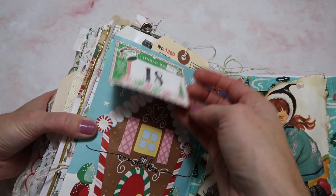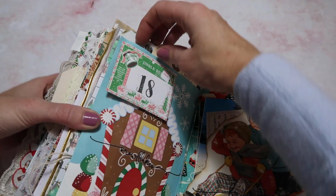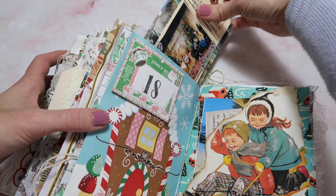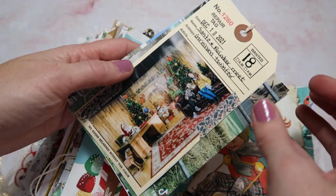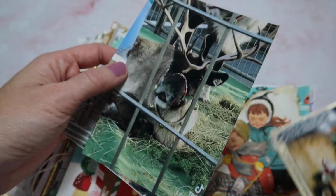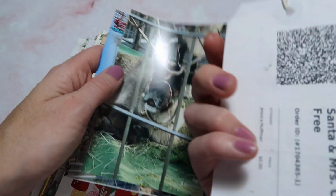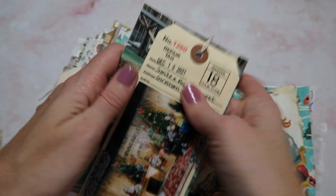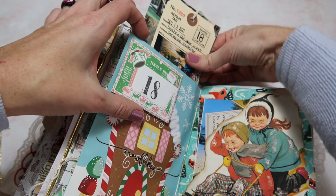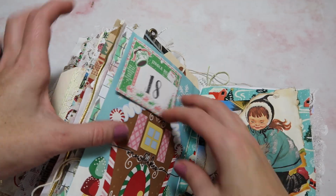Day 18, this opens up and I have some journaling on a tag in here. And then in here, this is just pictures from when we went and saw Santa and the reindeer. And then on the back was just our ticket from the event. There we go. That's right, I did my journaling on the tag in here, duh.